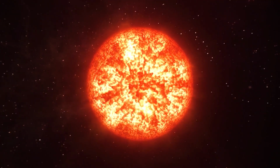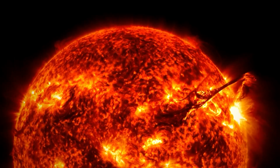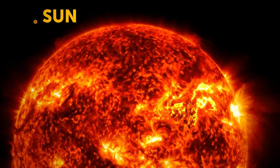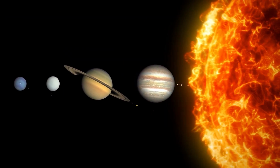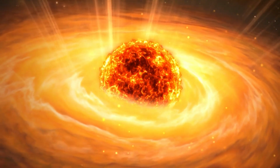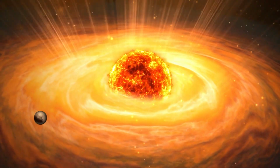The biggest star we know about is called Scuti. This hypergiant has a radius that is about 1,700 times greater than that of the Sun. If you somehow managed to place Scuti in the center of the solar system, its edges would stretch far beyond Jupiter's orbit. As for the dust and gas streaming from the star, all this would extend beyond the orbit of Pluto.